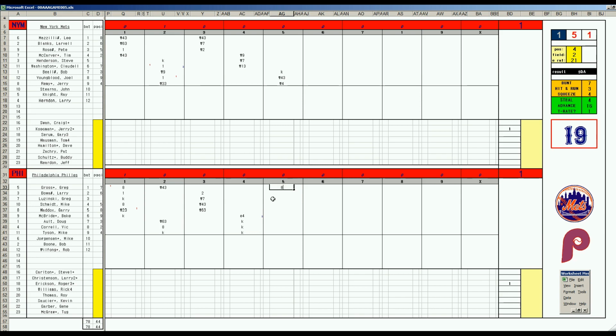All right, we had this situation before. Boa hit and run, and it worked. Let's try again till it breaks. Rolls an 8, moves the runner to second with 1 out for Luzinski and Schmidt.